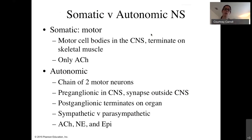And we have two branches of the autonomic nervous system: our sympathetic nervous system, which is for our fight or flight response. So this is going to be anything that's going to get your body ready to engage in something that needs to have all those systems turned up and ramped up. Whereas your parasympathetic, we call that our rest and digest. So those are the buzzwords I want you to think about when you think about your sympathetic versus your parasympathetic.